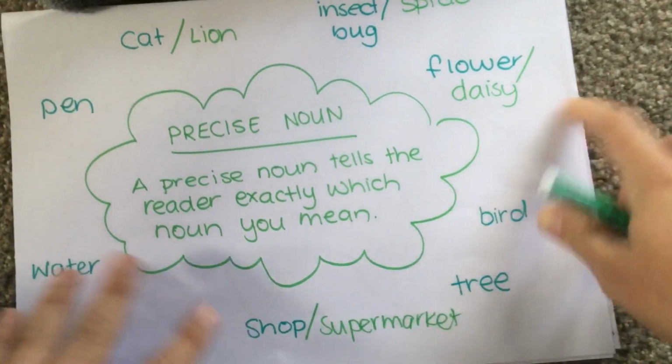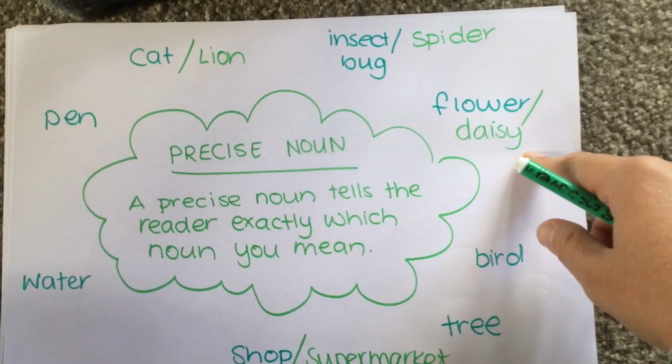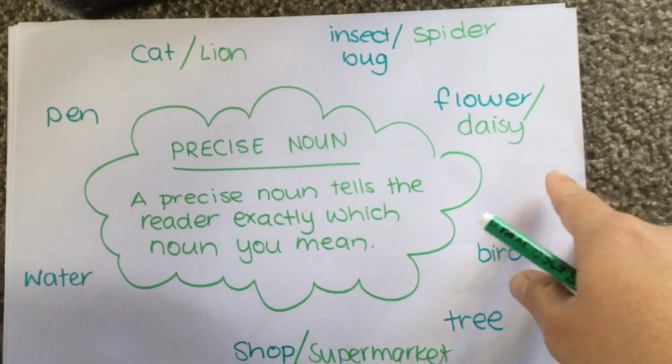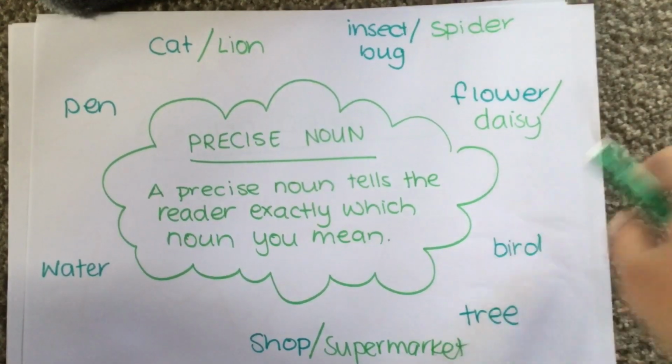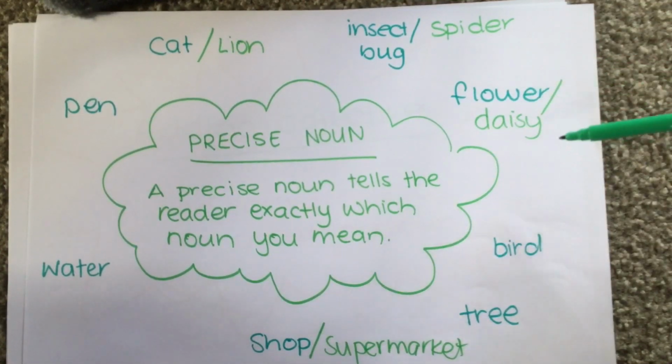If you add in these precise nouns, you can see that it's really going to paint a better picture in the reader's mind. So rather than just saying, I picked up a flower, you could say, I picked up a daisy. And that automatically makes the picture in the reader's mind a daisy and what a daisy looks like.